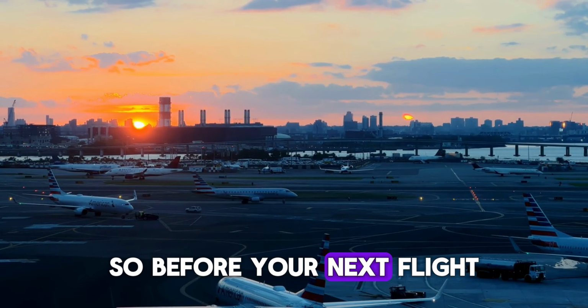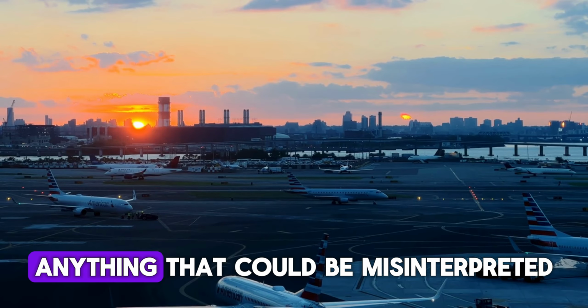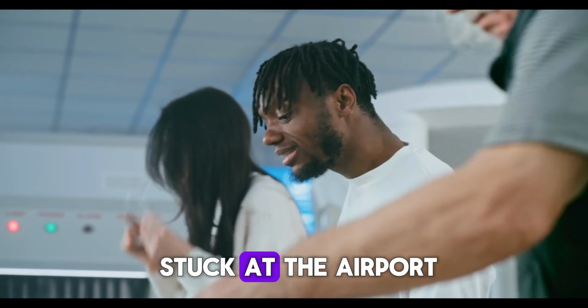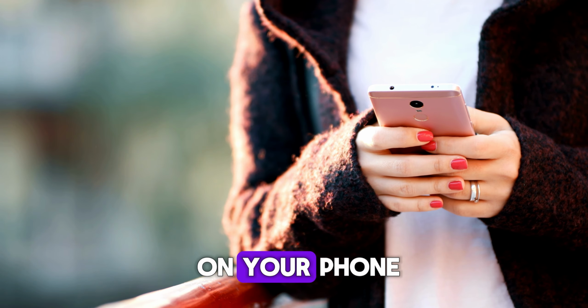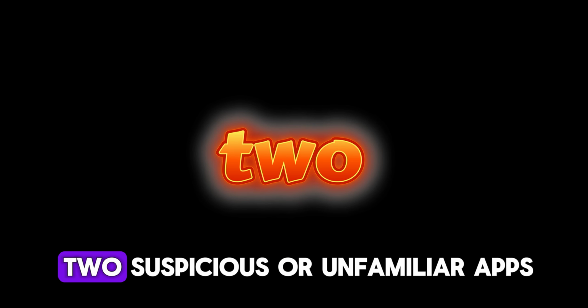So before your next flight, go through your texts. Archive or permanently delete anything that could be misinterpreted, because the last thing you want is to be stuck at the airport explaining a bad joke. But messages aren't the only risk. There's something else lurking on your phone that can get you stopped cold. What could that be?